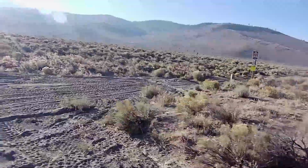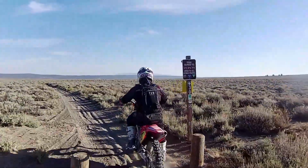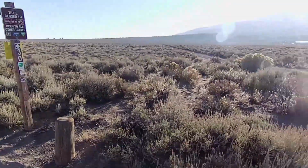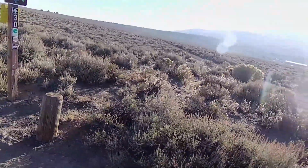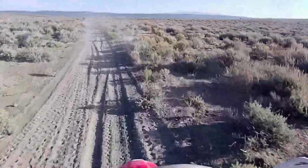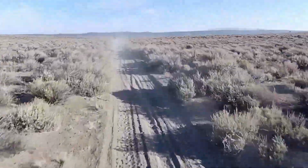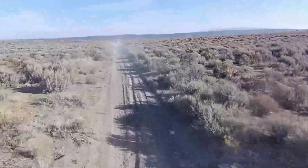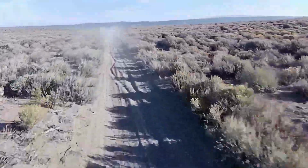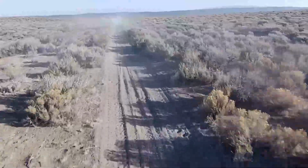So that's normally the way we would go. Yeah, so that road must be the boundary. So it looks like we couldn't go there due to deer season. So that's a bummer. Like Keith was telling me in my headset, we only lost 2 miles.